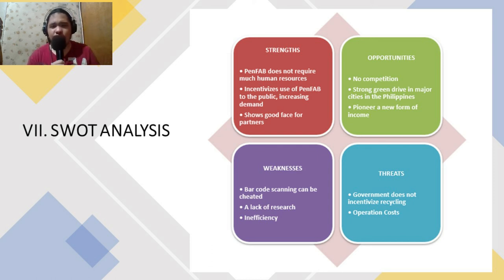Lastly, are threats. One, the government does not incentivize recycling. This can be very risky for investors, and this might cut into profits and might even have the project run at a loss. And then lastly are the operation costs. These machines are very expensive to maintain, to buy, and to repair. So with those three, that is the threat of operation costs, and that is the SWOT analysis. Thank you.